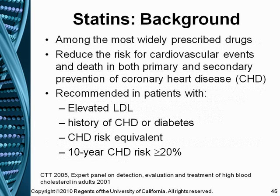So based on this evidence, our current guidelines recommend statin therapy in patients who have an elevated LDL and then one of the three characteristics shown on this slide. So if they have a history of coronary heart disease or diabetes, a CHD risk equivalent, which would include symptomatic carotid artery disease or peripheral arterial disease, or if they have a 10-year risk of coronary heart disease of 20% or greater according to the Framingham risk score.